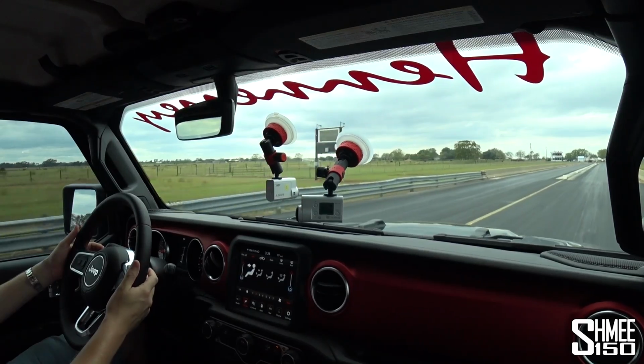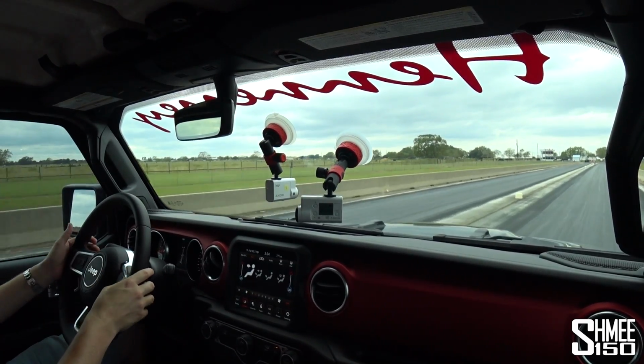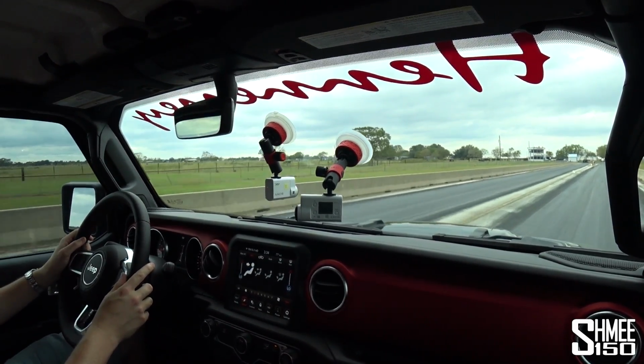We have this traditional 8-speed auto. We don't have any paddle shifters. You can pop it to the left to go up and down the gears, but basically I'm just going to leave it in automatic because that's kind of what it's built for. And we're currently driving, like I said, in the 2-wheel drive mode as opposed to 4-wheel drive or going into 4-wheel drive low range or anything like that.